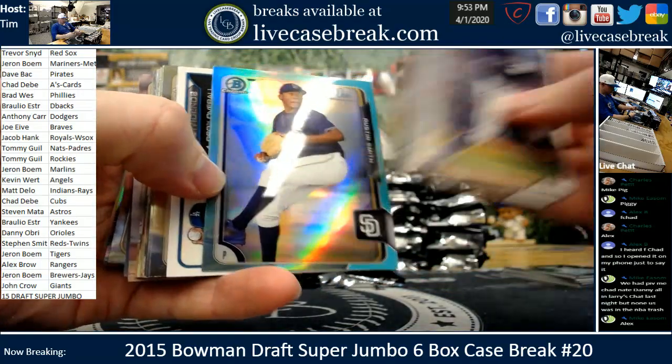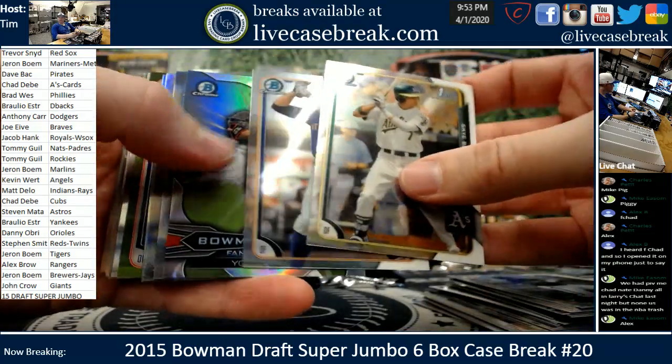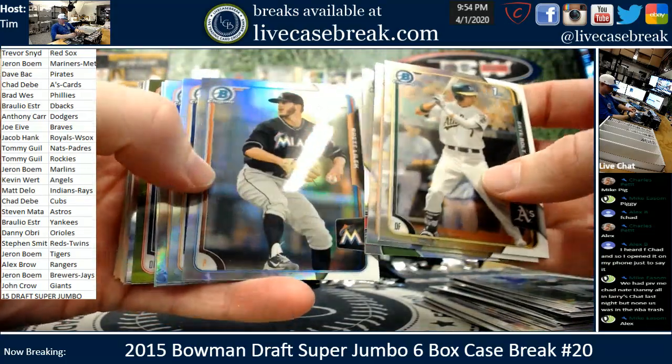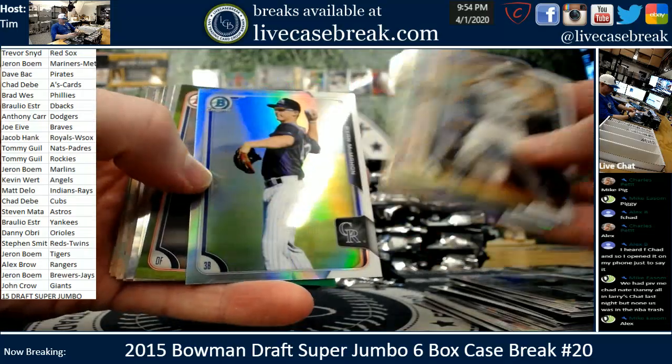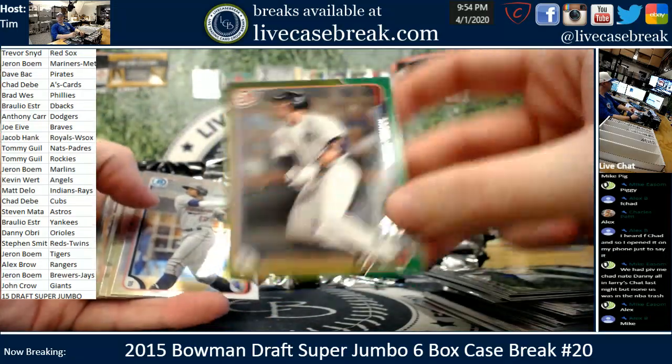Sky Blue Chrome, Austin Smith. Got another green on the way. Lilic, Alexander, Hill, and McMahon. Aaron Judge is the 99 green.